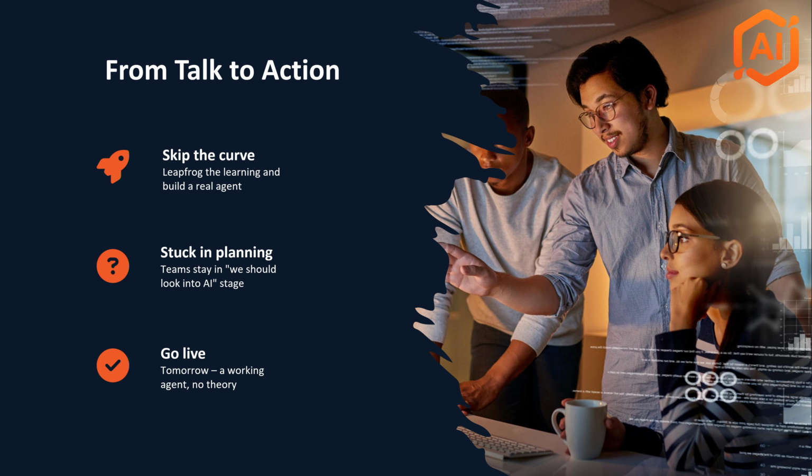And this is what it all leads to, a real game-changing question. What if you could just bypass that entire painful learning curve? Just skip the endless research, the trial and error. What would it actually mean for your business to go from a problem to a fully working AI agent tomorrow?